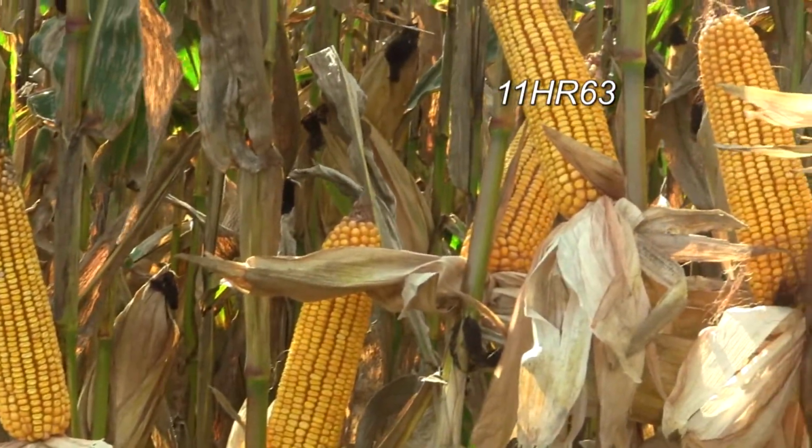Yeah, we started shelling last week, and we ran some 11HQ31. That was some of the best yielding corn we've ever had. Just seems like every year the corn keeps getting a little bit better, and this new hybrid 11HR63 seems to be at least as good or better than the 31 that we had. It's the first year we'd grown it, but really looks good everywhere we've had it.